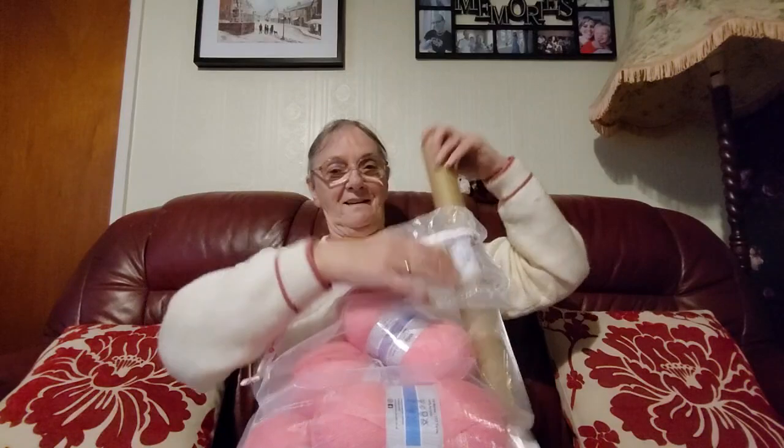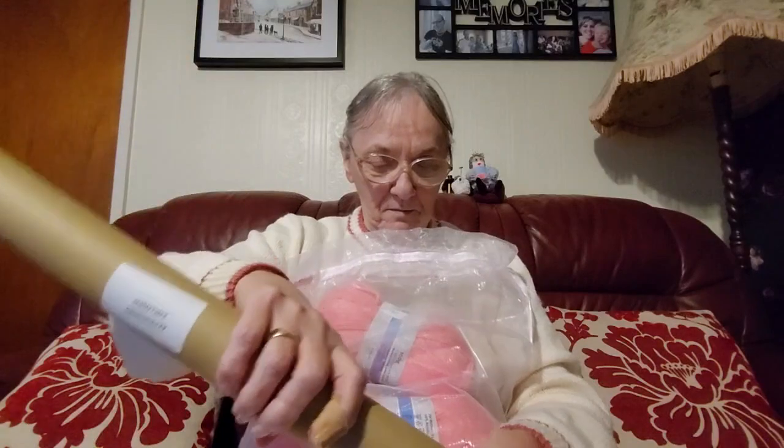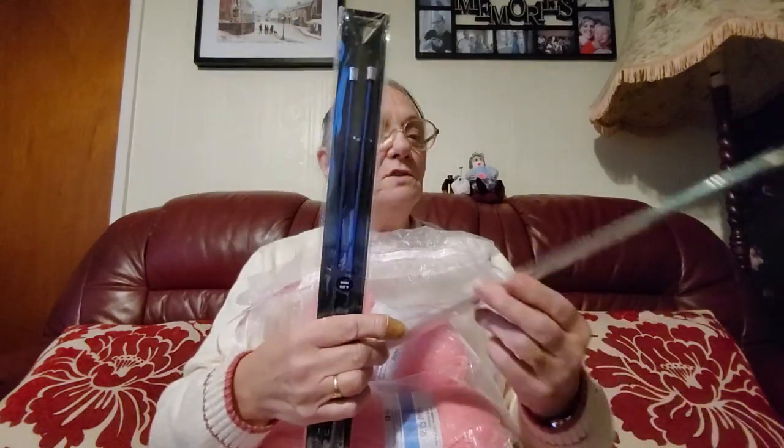And this is what Derek sent me originally. So I've got 2 lots of these as well. If I can get the top off. Zing, so I have lots of the Zing 4mm and the 3.25mm. So I'll never be short of these. It doesn't matter how many things I'm knitting at one time. I've got plenty of these. So thank you very much, Derek.